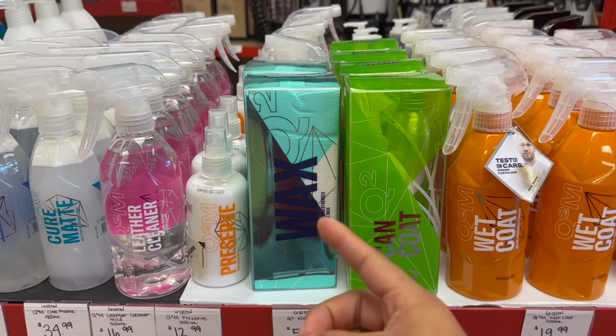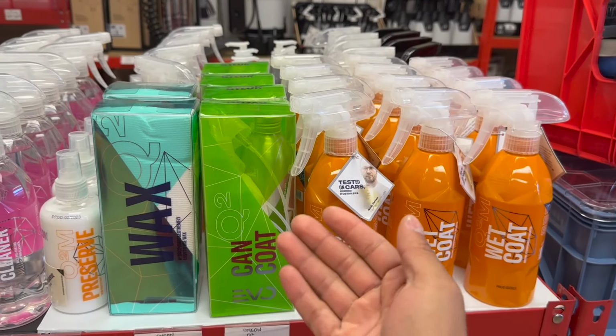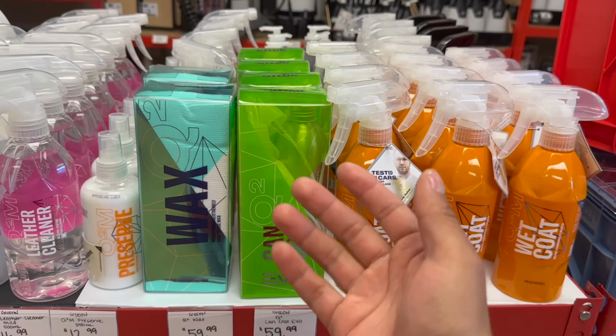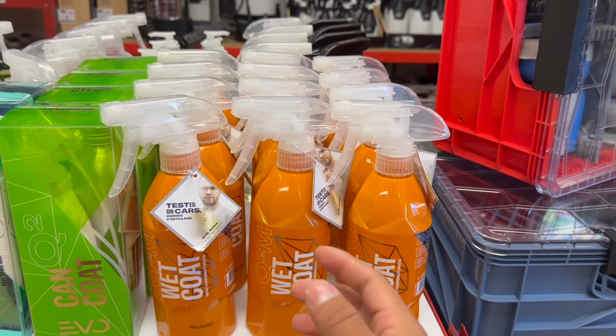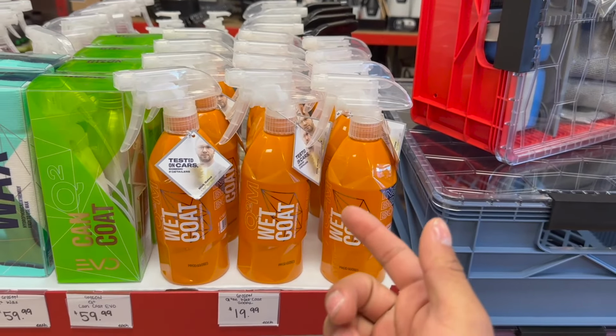We have the Q2 Wax, which is Geon's wax. Here we have the Q2 Can Coat, which is basically like a sealant that goes in your car and it lasts a full year. So it's almost like putting a ceramic coating on it, but it's more of a lighter version than a full-on ceramic coating. Here we have the Wet Coat, which is basically like an SiO2 spray, which increases the hydrophobic properties of the paint of the vehicle and it makes the water bead more, and especially makes drying 10 times easier.